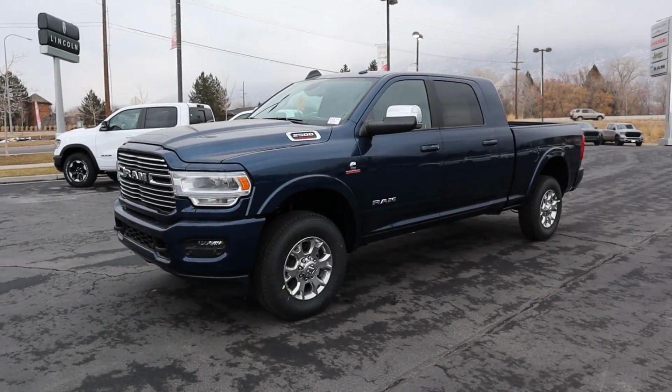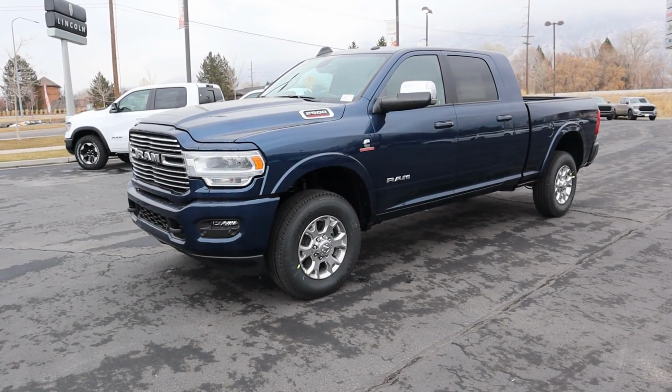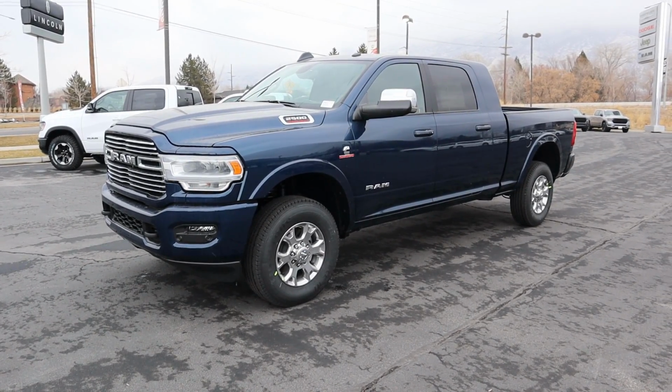Hey everyone, it's Ben Hardy here, and in today's video, we're gonna be going over a 2021 Ram 2500 Laramie Sport Megacab. I know it's a really long name, but it's a really cool truck.